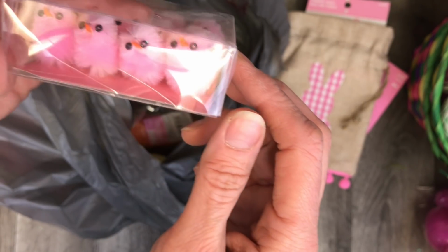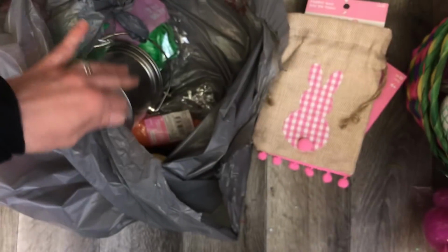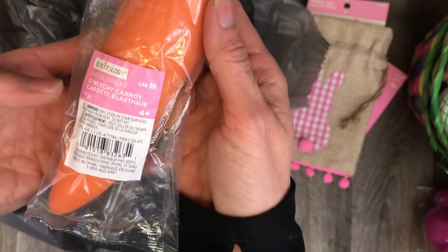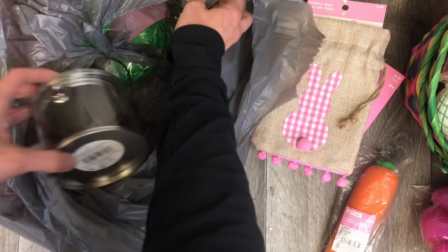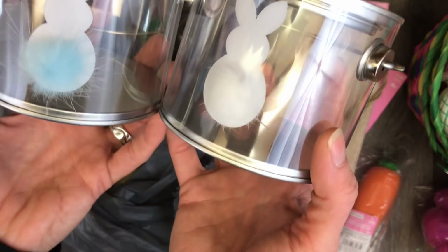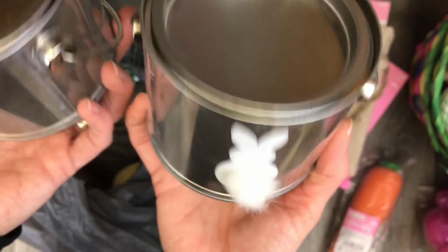Aren't these adorable little birds? Cute. Oh my gosh, my daughter's going to be so ecstatic. My one girl bought one of these with her own money. They were $8, and now I have one for my other daughter. She's just going to be in her glory. These are adorable. I love these. $5 each normally for these cans, and that is so cute with that little cottontail on there. Precious.